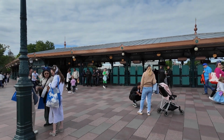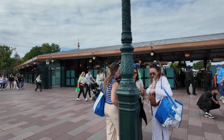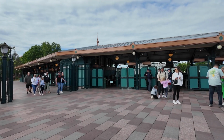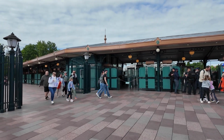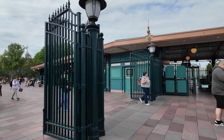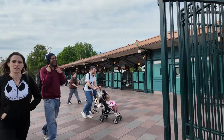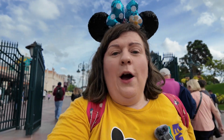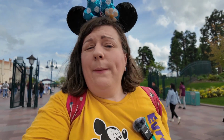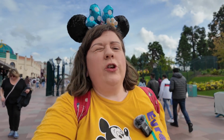Over here you have the main security gates. This is the entrance people use if they arrive on the buses or if they were to arrive by train. And that's the main security. This one gets quite busy, but it does have lots of terminals. Whereas the one near the Art of Marvel Hotel, it's much smaller, so the queue can back up a bit in the morning. So just be aware of that.